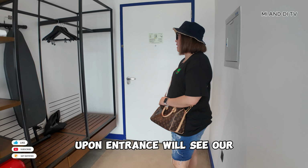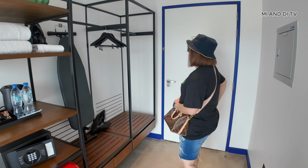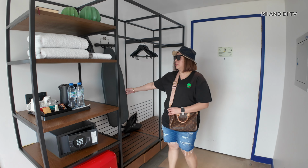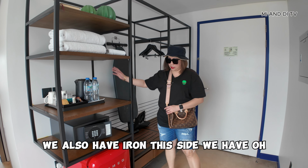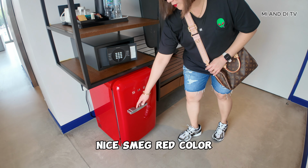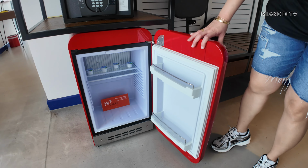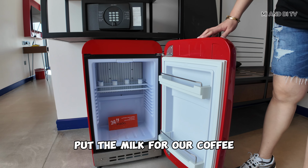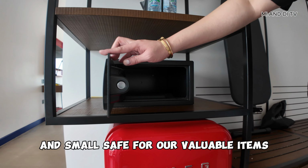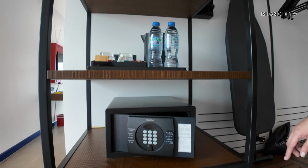Upon entrance, we see space for our luggage and for our clothes. Then we have our iron board. We also have an iron. This side we have, oh nice, a Smeg, red color. They have put the milk for our coffee, cute. And a small safe for our valuable items.